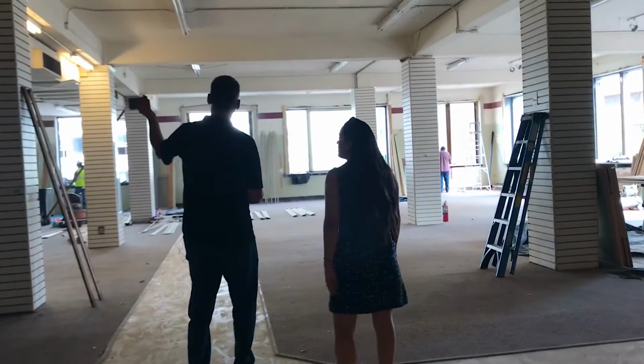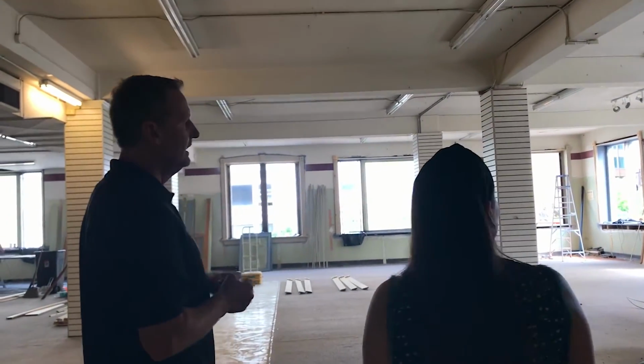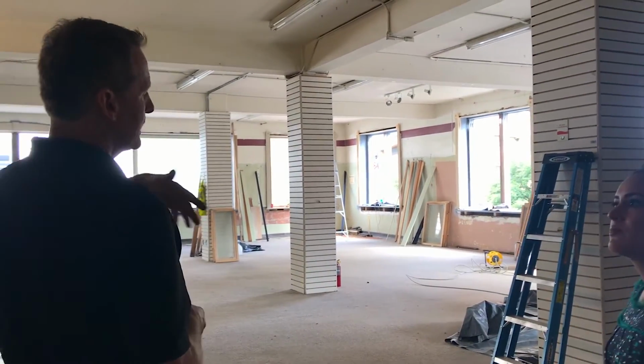We're doing feasibility studies right now for putting lofts potentially up on the second story. We're trying to look at the possibility of adding some parking underneath the building and then opening the main floor for commercial rentals.